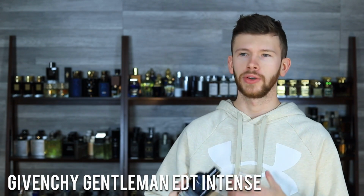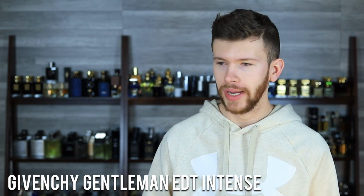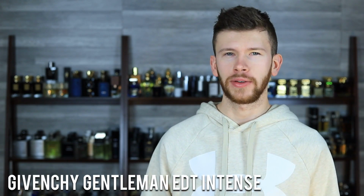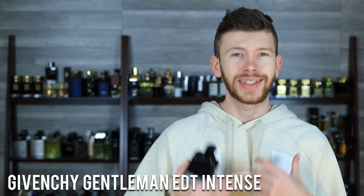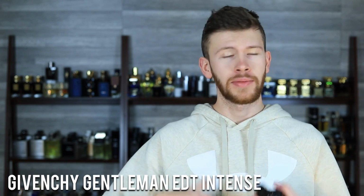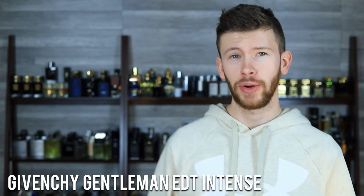It's very versatile. It's very mass-pleasing. The performance is good. The quality is great. And it's one of those fragrances that just works. At the end of the day, this one does what it's intended to do, and that is to make the wearer feel empowered, confident, and just have them smell great. This stuff does it.